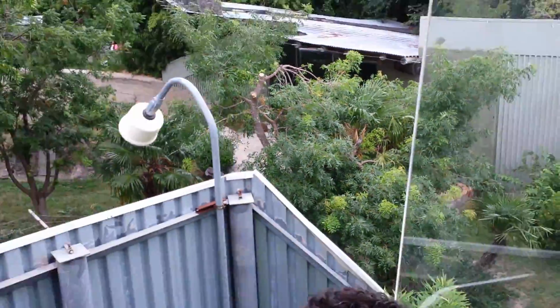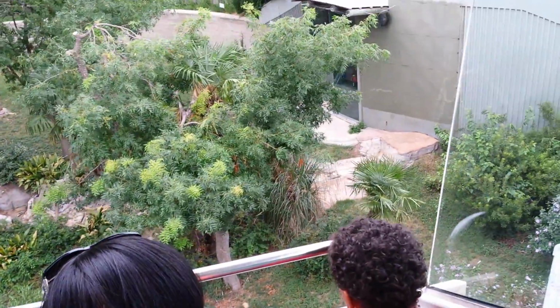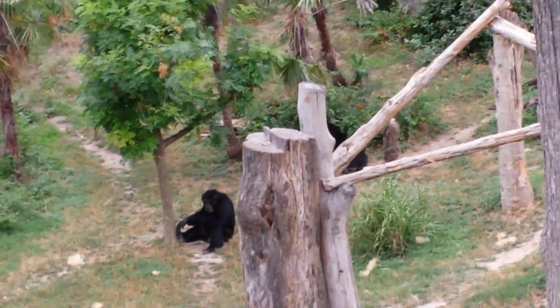Now chimps are very intelligent. Not only do they use tools, but they teach how to use those tools to their young. So they actually have traditions. Different groups of chimps will use different kinds of tools and prefer to eat different kinds of food. Now we do have a young chimpanzee who's about 4 months old now, but I didn't spot him or his mother.